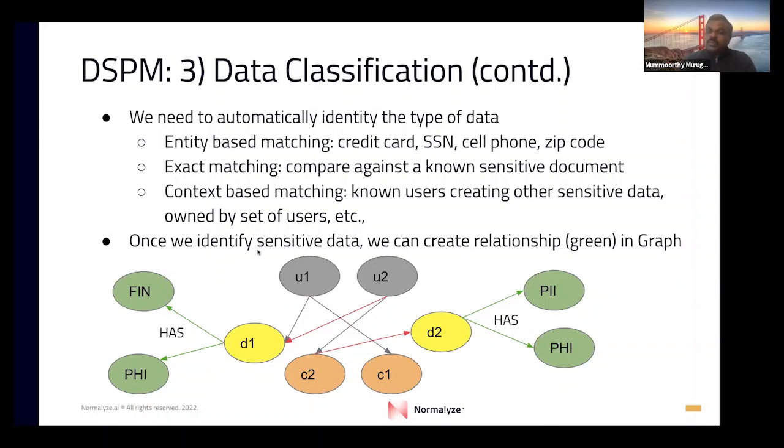But now let's come back to our previous graph that we were slowly building through this presentation. If you just focus on the middle, U1, U2 are users, D1, D2 are data stores, and C1, C2 are compute. Through access analysis, we already built this. Now classification says, okay, D1 is a data store. It has finance data and also healthcare data. So these two relationships are added as part of the classification.